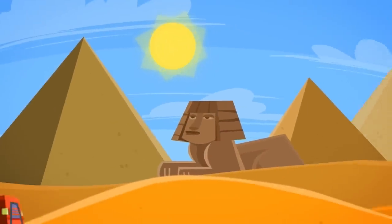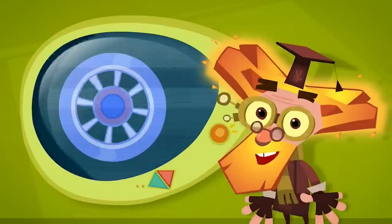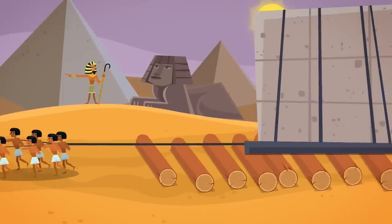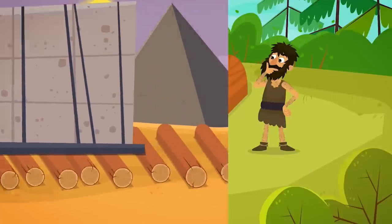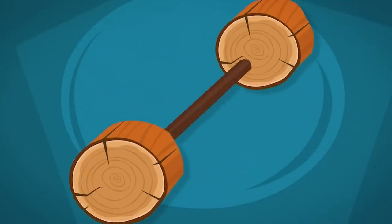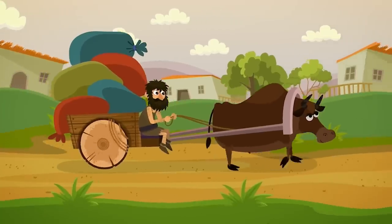For thousands of years, wheels have been helping people all over the world. The wheel's ancestor is a log. People would put logs under heavy loads to move them. Then people came up with the idea of slicing the log and connecting the slices with an axle. And there it was, the wheel.